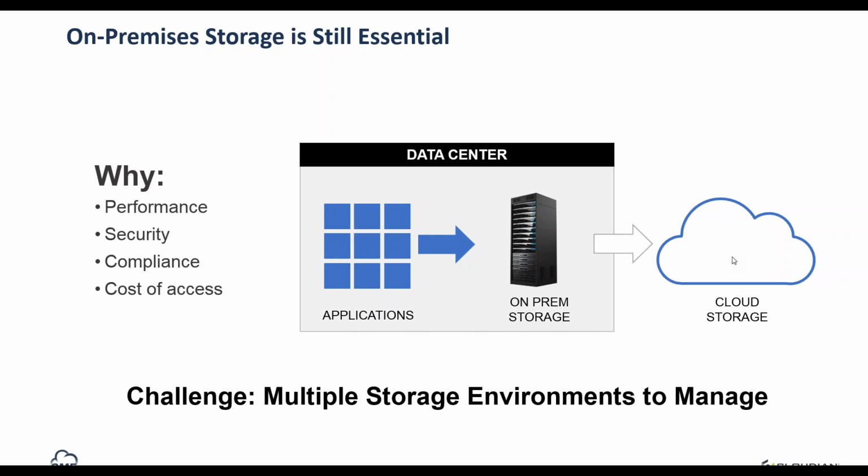Security. There's many organizations that are forbidden to store or use public cloud services for whatever reason. Having it in your own data centers behind your own firewalls, you've got absolute control over what you have there.